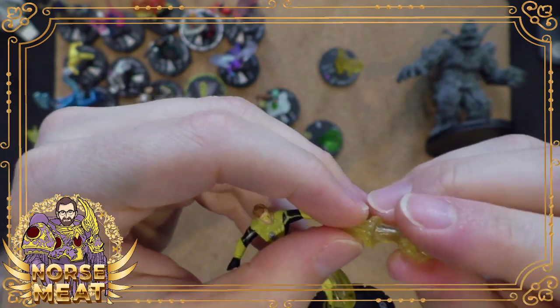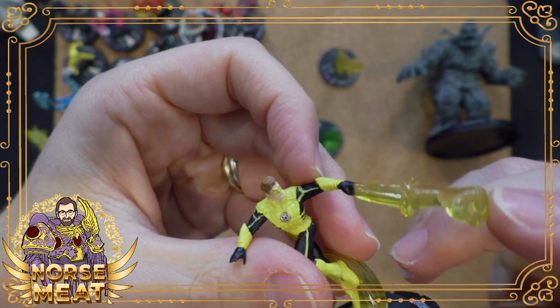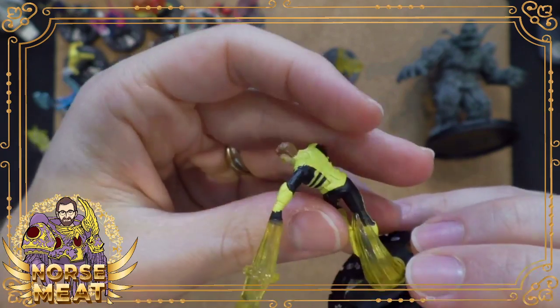But translucent plastic has different properties, so because of that, his arm is also flimsy with this flimsier plastic. So, long story to get to that point.